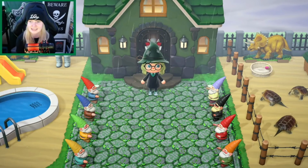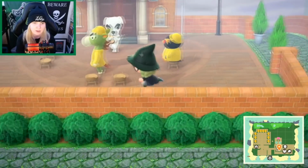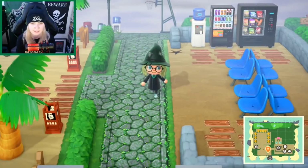All right. And I think that is it for my island. Let me just run around again and check. Here's my island flag. Look how cute that is. Me and Snape on it. The tune for my island is the Hogwarts theme tune, obviously. What else is there? I think that's about it.